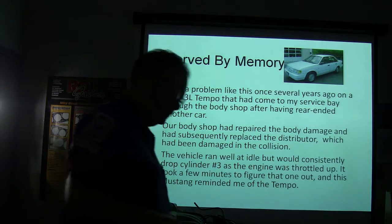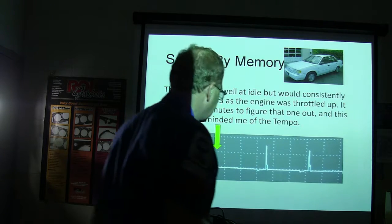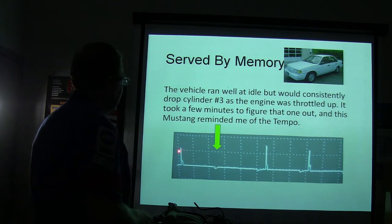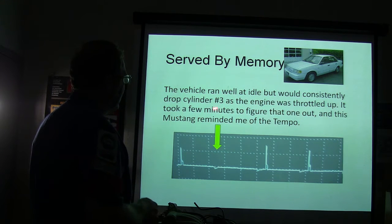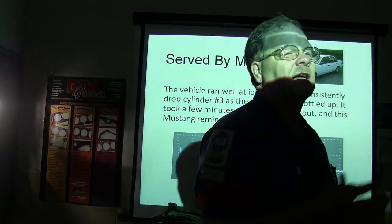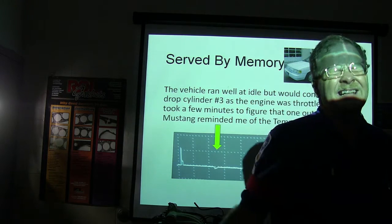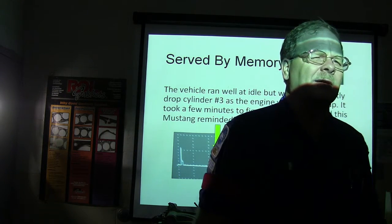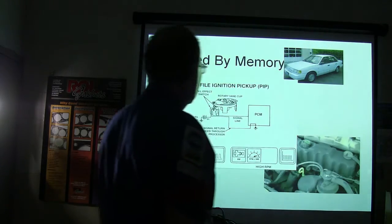I put the scope on it and discovered it was dropping cylinder number 3 whenever you would throttle it up. Kind of like that right there. You see? And knowing the firing order, you can tell. So it would consistently drop cylinder number 3 as the engine was throttled up. Took a few minutes to figure this one out, and this Mustang reminded me of that Tempo. This is a case where past experience leads you in the direction you need to go. Now that doesn't happen all the time. Sometimes past experience will make you think you know what's wrong when you don't have a clue. And I've been there too.